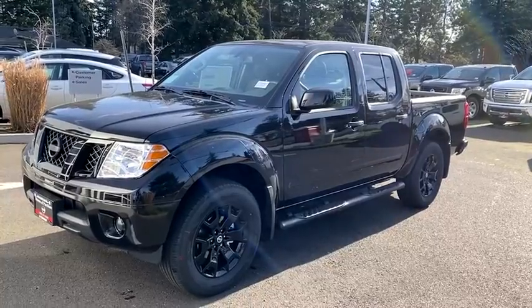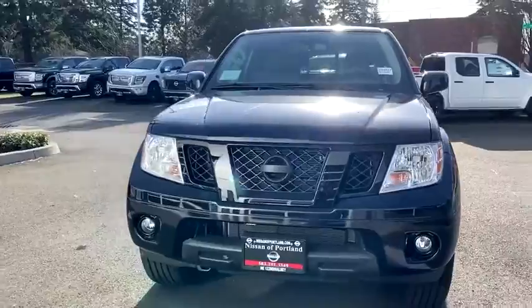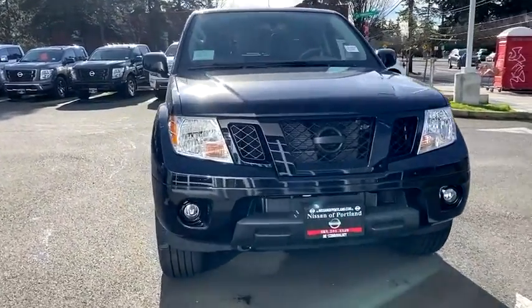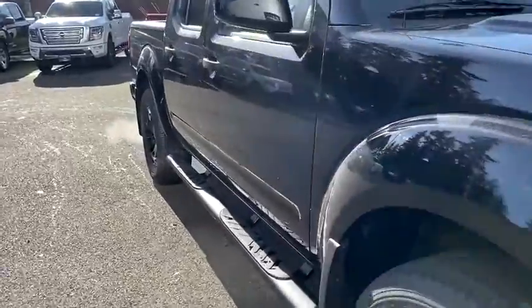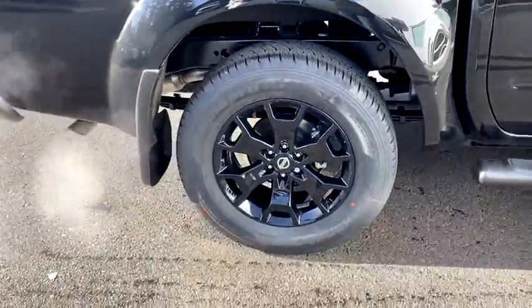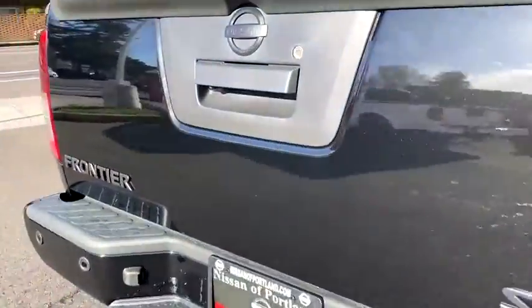Stop by and take a look at the 2020 Nissan Frontier. The Nissan Frontier offers a full-length, fully boxed frame for strength, serious off-road capabilities, and a 5-star rating for side impact crash safety. The Frontier's interior comforts include cab versatility, under-seat storage, and seating for five.